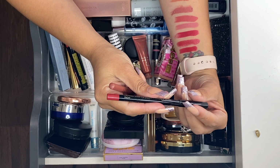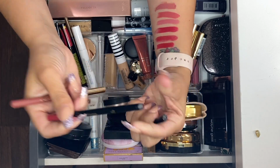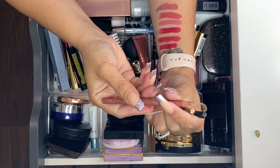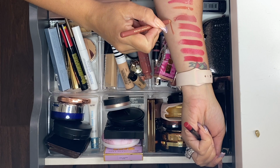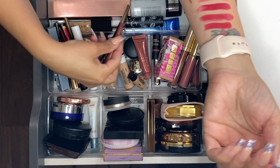One is a red by Pat McGrath, and this is in the shade Major. Oh crap, I gotta sharpen it. Didn't realize. Okay, well, that'll have to happen another time. And I have Milani, and the shade is Spice. There's Spice. All right, you guys, this is it.